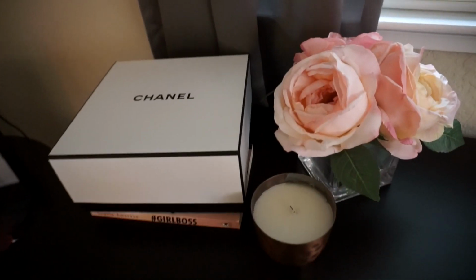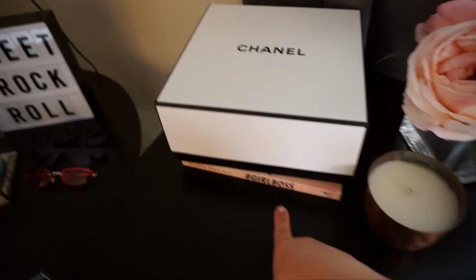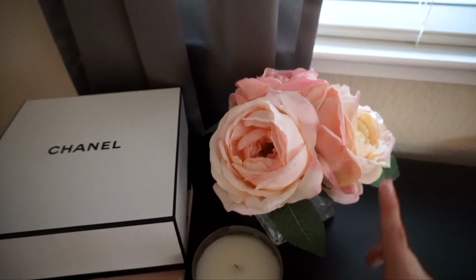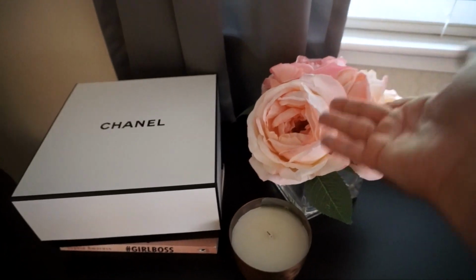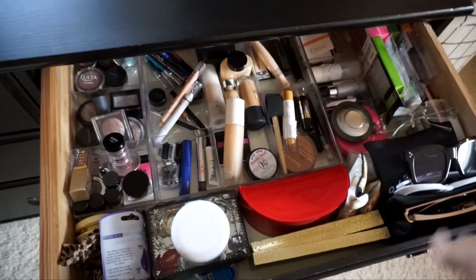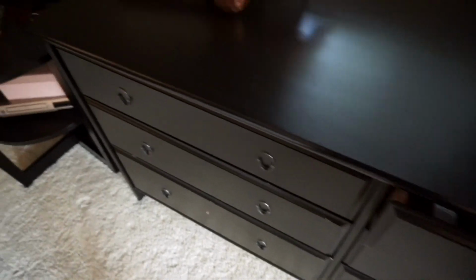And then right next to it I just have this candle, the Girl Boss book, this Chanel box that I keep a bunch of my jewelry in, and another flowers that I got probably from TJ Maxx, and then these drawers. I just have random stuff in there like clothes. This one is my extra makeup stuff. I'm not gonna go through this because it's pretty boring.